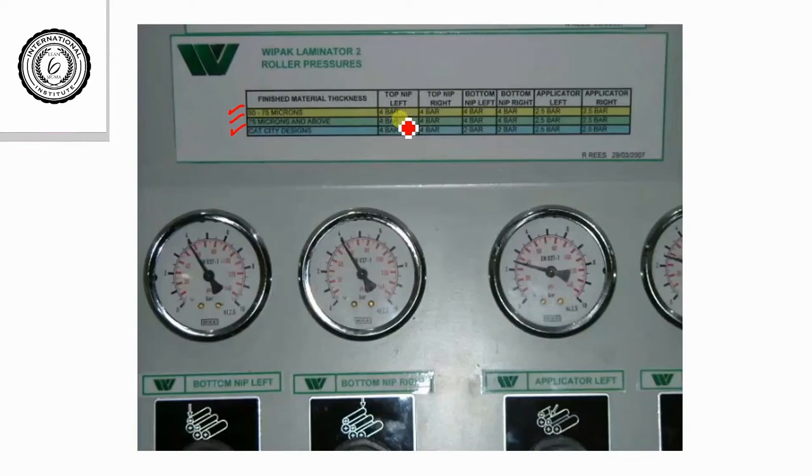But if you look, it says we should be at four, four, four, four, and 2.5, and 2.5. So the applicator left, look, says 2.5. There's the dial right there. Where are we? 2.5. Visual management. This is information at the point of activity. Super important, the idea of being at the point of activity. Everything should be easy and at the point of activity.